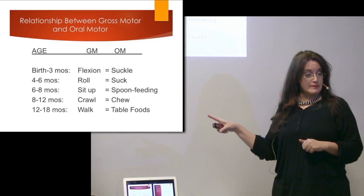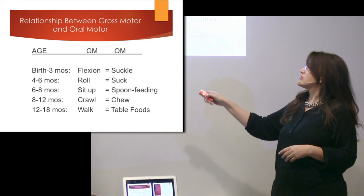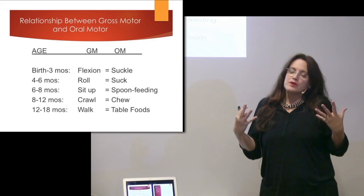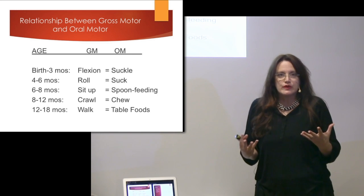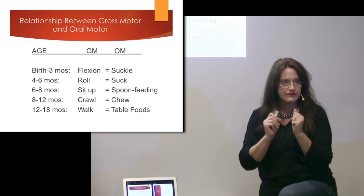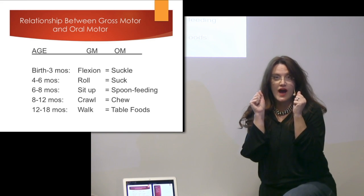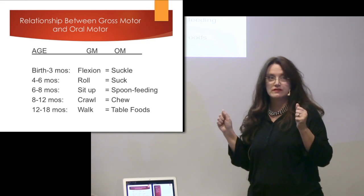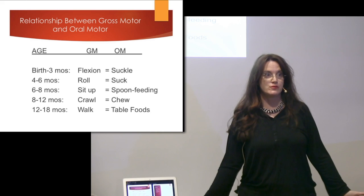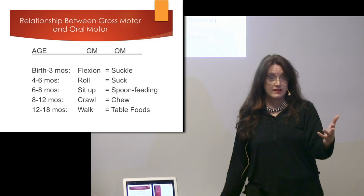As a review from Module 1, the relationship between gross motor and oral motor, chronological age, birth to 3 months. For our purposes, the primary gross motor milestone that we want is flexion, developmental flexion. They should come that way if they were healthy. And why is flexion there? Why do we come with flexion? Much more developed than extension. Stability. Yes. Organization.